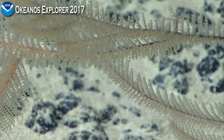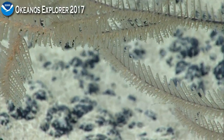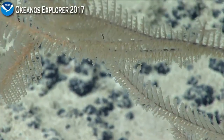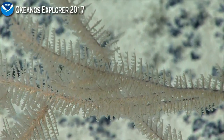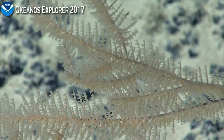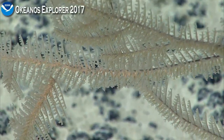So you can kind of see through the tissue on this black coral, and perhaps get an idea of why it might have been called black coral before. When the tissues are removed, the surface of the stems, if you will, are very dark. And so that seems to be probably where the common name comes from. So I think we're good with this.